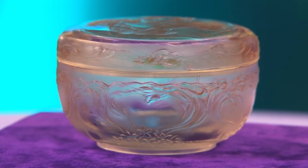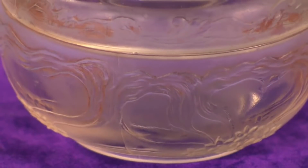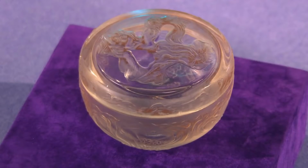We're with Alison Chapman. How high will she rate this item, I wonder? So you have brought in a Lalique powder pot. That's right. How long have you owned it? I've had it about 5 years. My mother had it, she was given it just after the Second World War. So 1950s? Yes. I would think it was about that too.